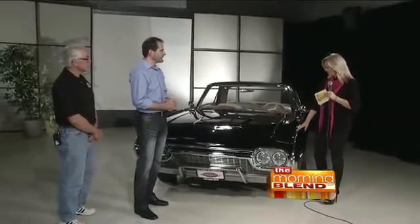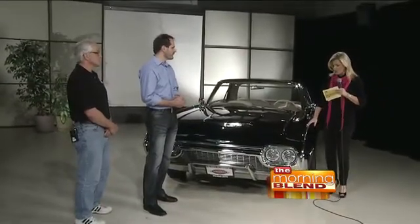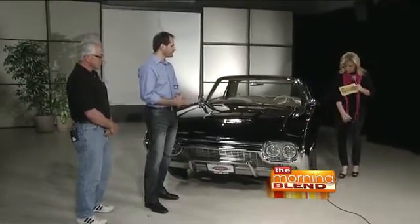paint job on it. We did a lot of restoration on the chrome and the stainless, and then in the engine compartment, which you'll see soon. And then we did a lot of customizing to the wheels, as people may have seen already. And added drilled and slotted disc brakes like a modern car would have. All right, you got to check out those wheels. And as I walk around too, I'm going to take you inside the car because it is beautiful.